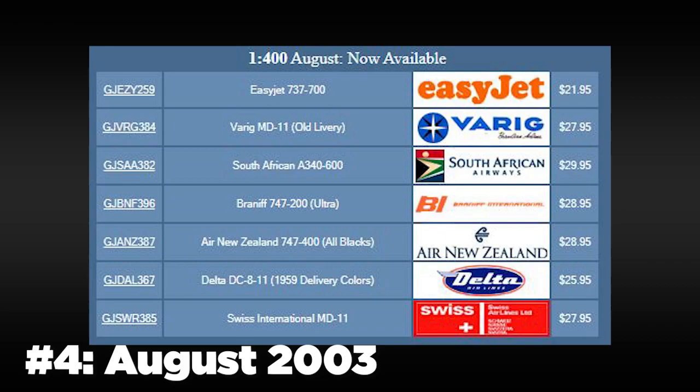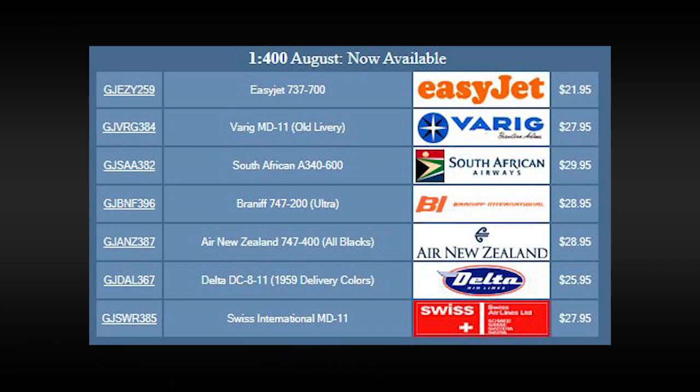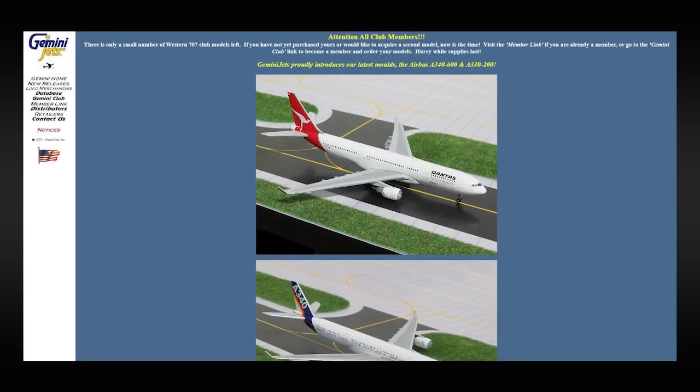Outstanding work. Alrighty everybody, number 4 will be an old school release, August 2003. This was right before I was born and is quite fascinating to crank it back this far. GeminiJets' website was quite different during this time in reference to the design. Here's a screenshot of the website's UI, quite unique to say the least.